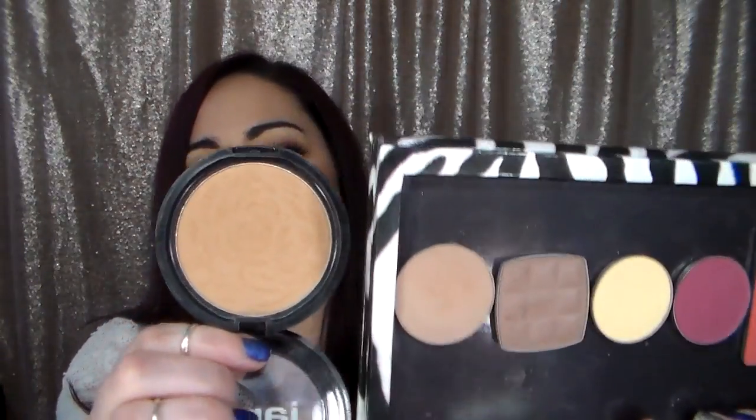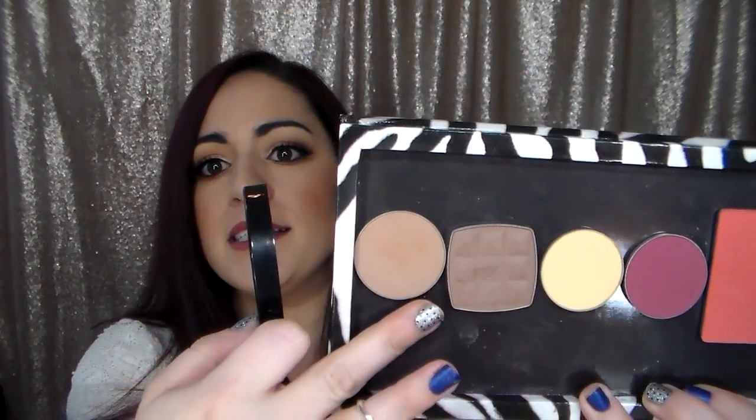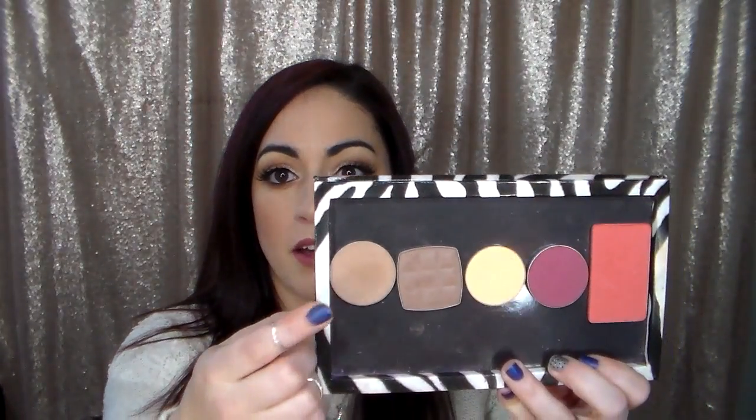And if I compare it to, let me just grab, okay, this is Jane Inspire. And so you can see that's very warm. So this is like in the middle. It's like a neutral contour color, which I like because it doesn't pull too gray. It doesn't pull too warm. It's like that perfect shading color, at least for my skin tone, and I absolutely love that. So that's definitely a most reached for product.